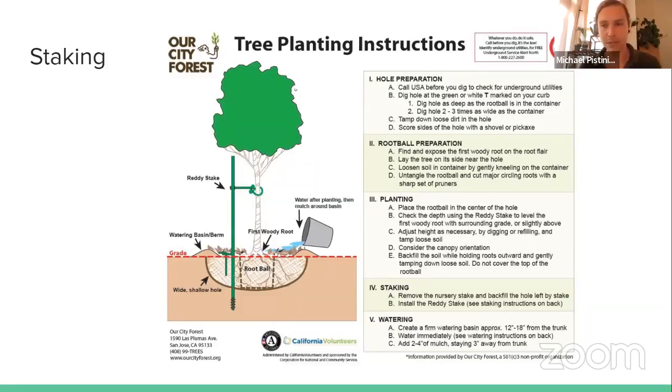This stake should definitely be removed after 3 years. I'm sure we've all seen trees around our urban environments that grow out around objects. You don't want the tree to engulf any sort of metal or strap or anything like that. We don't want our trees to absorb any of this staking system. So you want to give the tree its space.